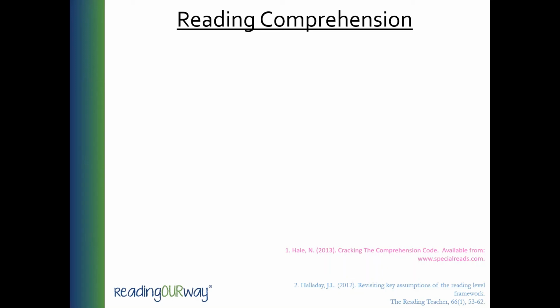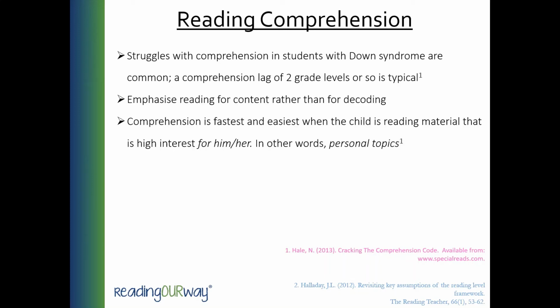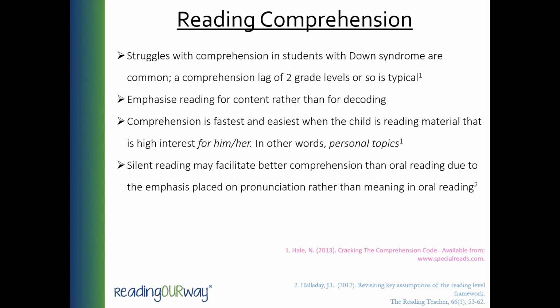Silent reading might facilitate better comprehension than oral reading due to the emphasis placed on pronunciation rather than meaning in oral reading. The child needs to be able to actually read in order for that to happen.